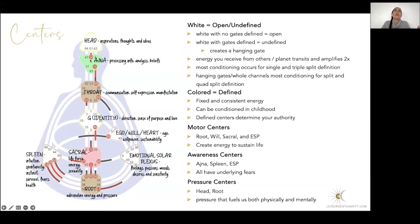It will cause mental anxiety. Each of the gates has a fear around it, but it's more of a mental fear. It's not so much a primal fear, if that makes sense. And the emotional center will be a nervousness. It creates a nervous energy. Each of the gates is more about the feeling, the awareness of how we are feeling.